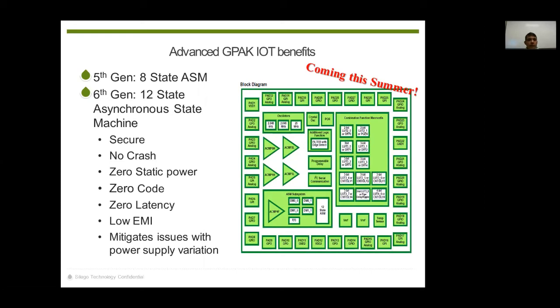Starting with our fifth generation products, we included an asynchronous state machine, and it's an 8-state asynchronous state machine. Coming this summer, we're going to introduce our 6th generation GPAK, which is a 12-state asynchronous state machine. There are a lot of benefits you get from these asynchronous state machines you wouldn't classically think about at first blush. One is they're way, way, way more secure than a microcontroller, way more secure than ARM cores in terms of data security.